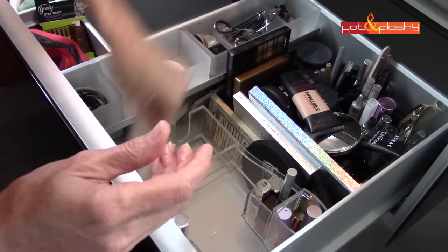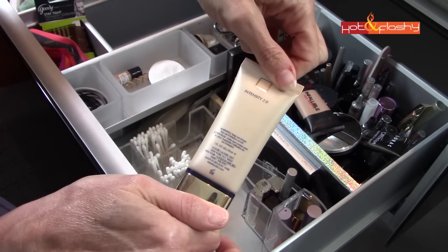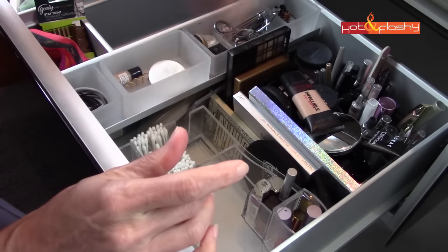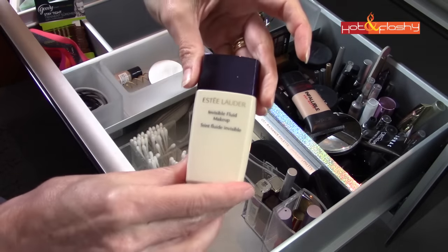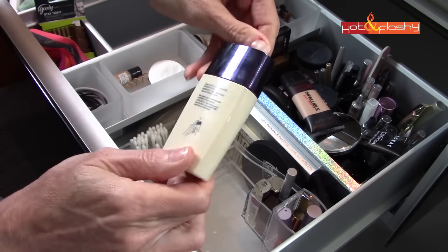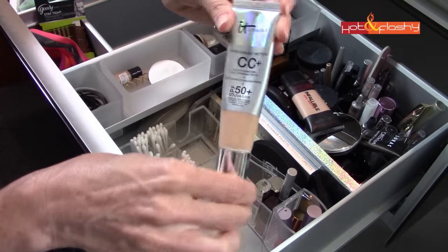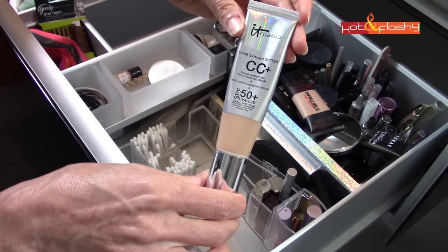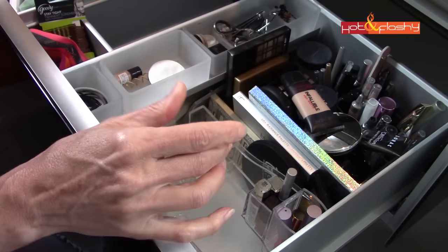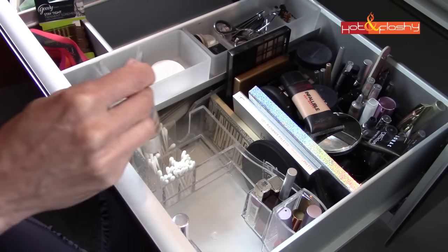Then let's see what else we have here. My Estee Lauder Double Wear Light. I have that in Intensity 2.0. Love that. Then is my Estee Lauder Invisible Fluid. Unfortunately, I just heard that this has been discontinued. Love that. Still using that. And of course, my favorite, my IT CC Plus Cream SPF 50. So that's keeper. Those are all keepers, and they're all going back into this little compartment right here.